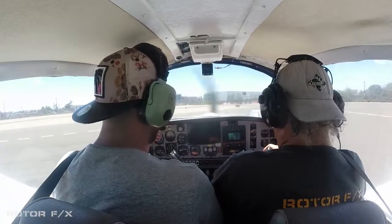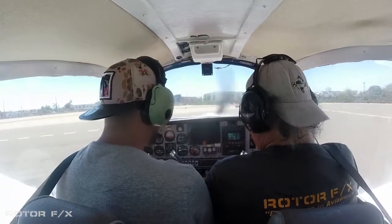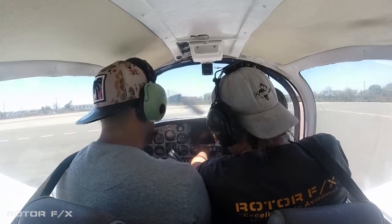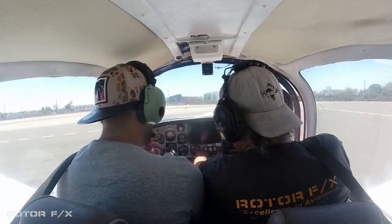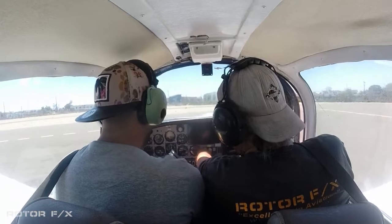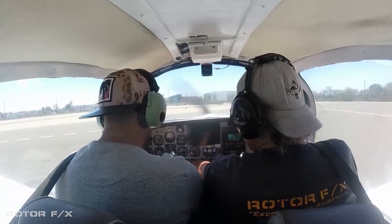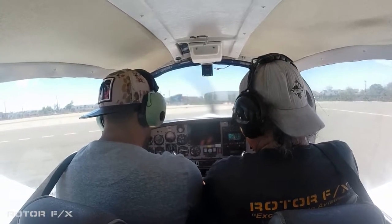Now we're going to test the engine, okay? All right. Now take this throttle, push it gently in until this needle is right at my fingernail. Go for it. All right. 1,800. A little bit more. Just a little more. Right about there. A little bit back toward you.